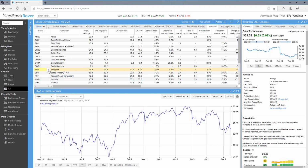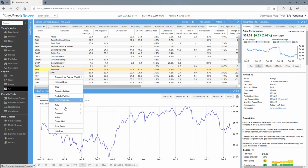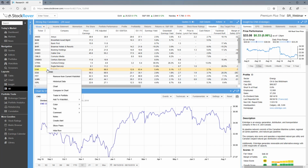And we'll also want to add a comment, which I've pre-populated because my typing isn't all that great. So I have a comment in there that says, look more closely at how debt might be handled. Lastly, we'll add a tag because we want to look at the stock a little later on. So I'll tag it as look at later.